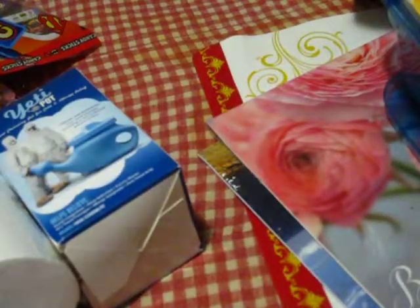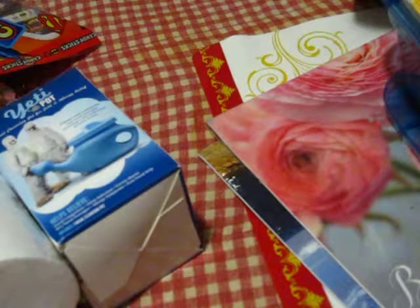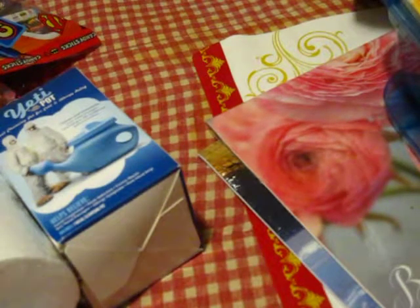Which I started doing, the junk journal challenge. I'm a cool mom head. I'm still in the process of gathering up my pages and stuff like that. I will get it done though.